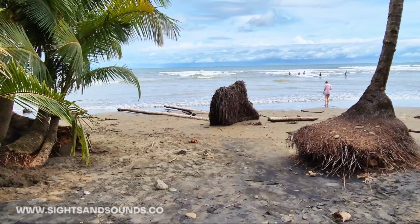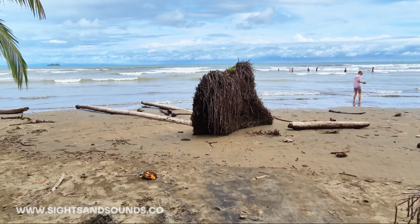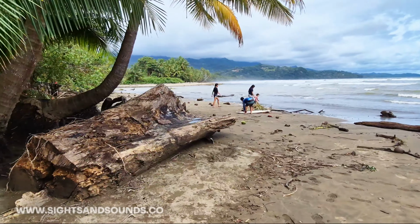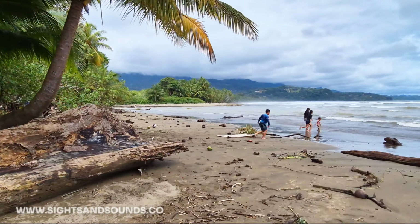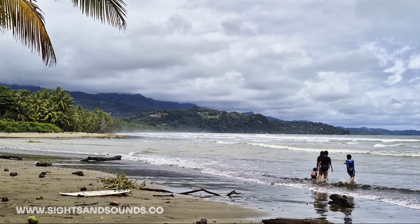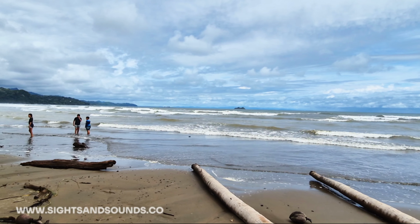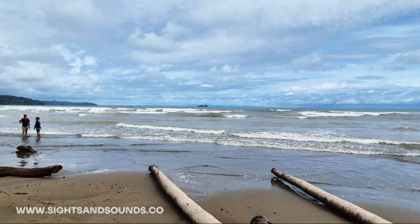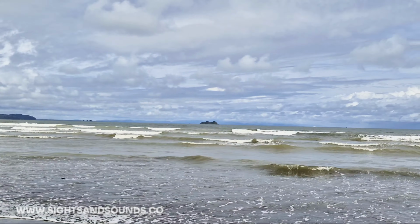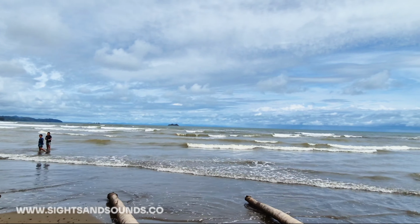Oh, look at this thing. What is this? It's like roots of a tree or something. Cool. Oh, this kid's got a miniature surfboard. That's cool. Wow, look at this. Man, that's cool. Cool view. Like there's some houses or something up in the hills there. That's cool. All right. Wow. Now there's like land over there behind. Wow, okay.